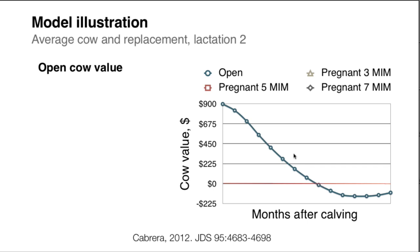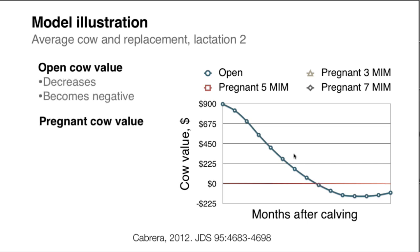Okay, just want to give you a feeling of what to expect on the cow value when a cow is open. For example, this is a second lactation and it's an average cow. It will decrease, it will become negative. For example, here at 9 or 10 months it becomes negative if the cow remains open. So if it is open, the best decision maybe would be to cull. That's a good decision: cull if it is negative here at 9 months and she's not pregnant.